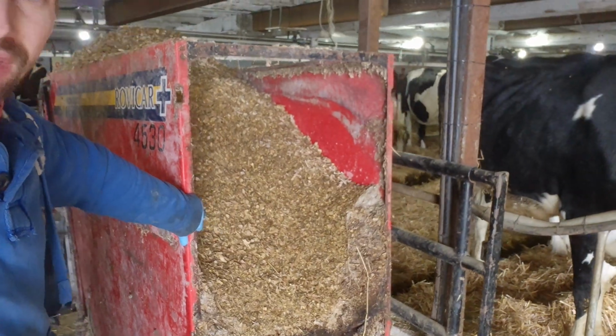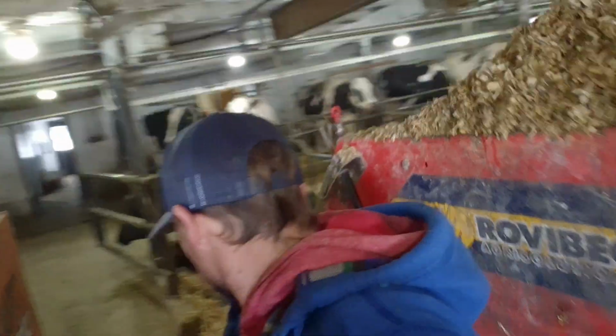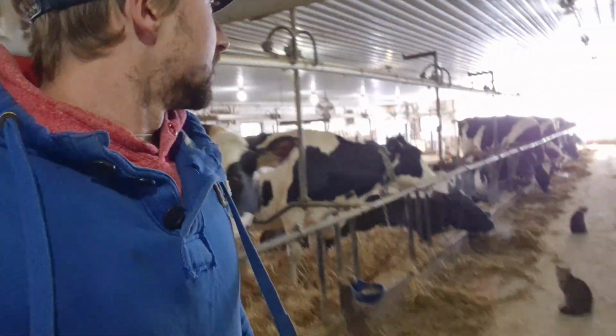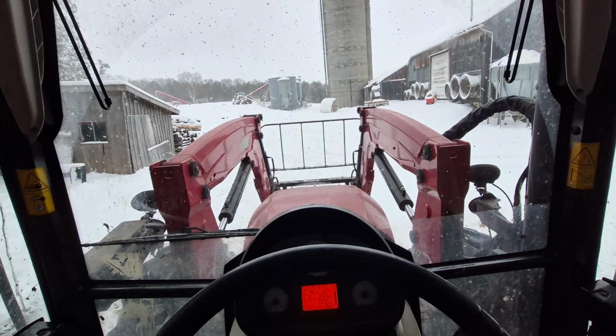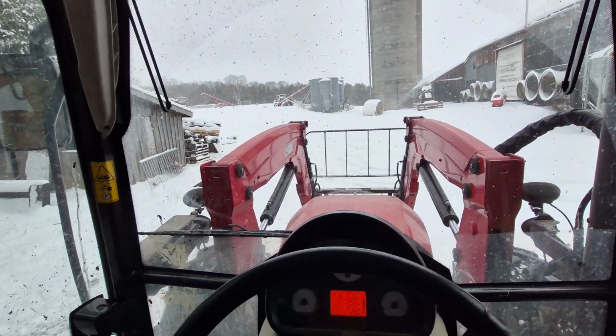On a different subject, it looks like the front came off of here. I just seen something I should fix here sometime. Okay, I gotta feed the calves this morning, and then I gotta mix feed for the cows. So we're gonna use a tractor today to take bottles down to do the calves at my place.